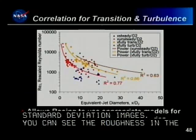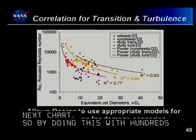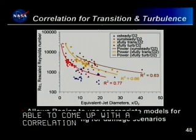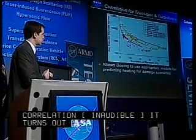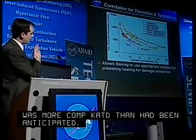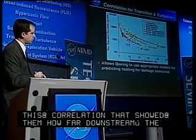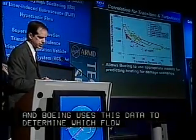Next chart. By doing this with hundreds and hundreds of different runs, and then coming up with some clever scaling parameters, Jennifer was able to come up with a correlation that not only told them which flows became turbulent, but at which Reynolds number. It wasn't as simple as just a particular Reynolds number, because it turned out that the flow became turbulent depending both on the Reynolds number and on that jet pressure ratio. So it was more complicated than had been anticipated. She came up with this correlation that showed how far downstream of the nozzle exit the flow became turbulent. And Boeing uses this data to determine which flow model to invoke when they are calculating a damage scenario. Next chart.